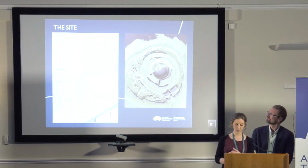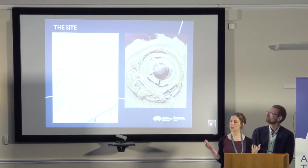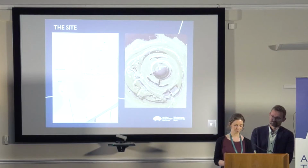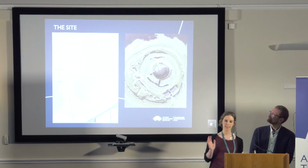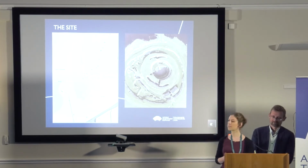The broch itself belongs to the complex Atlantic roundhouse tradition. This is a tradition of architecture in the Iron Age of dry stone circular structures. They date to around 500 to 100 BC, although that's quite hotly debated, and they're found across northern and western Scotland. The structures display quite distinct architectural features, such as galleries or cells between the walls. You can see here there's an inner and outer wall with spaces between them. Some of these spaces contain stairs, and we also have scarcement ledges that we think either supported roofs or upper floors.